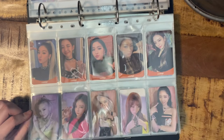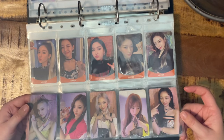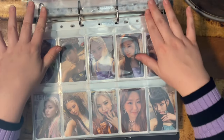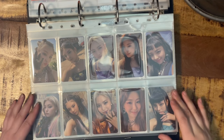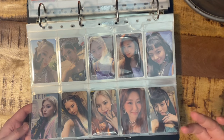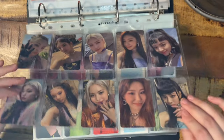Then over here, since both It's Me and Not Shy have three cards in the album, I mixed two of them onto one page. I am getting hiccups. That is such bad timing. Especially like this, if the pages are completed, they look so nice. Yes, I really like it.